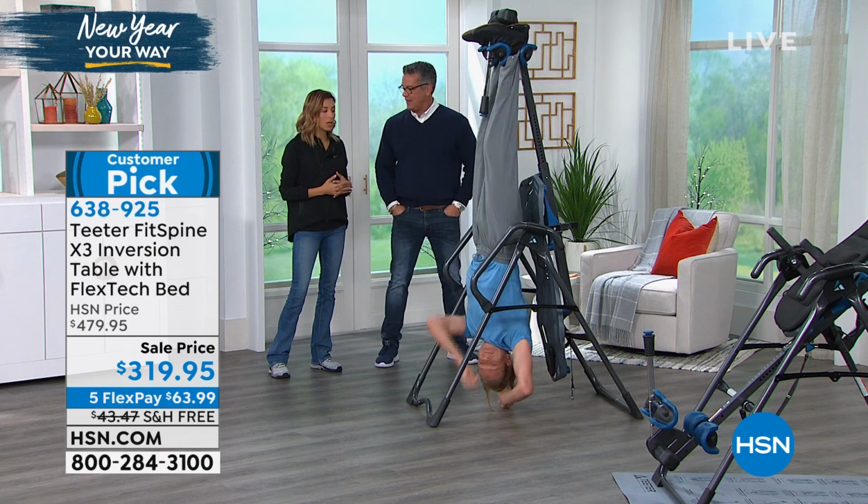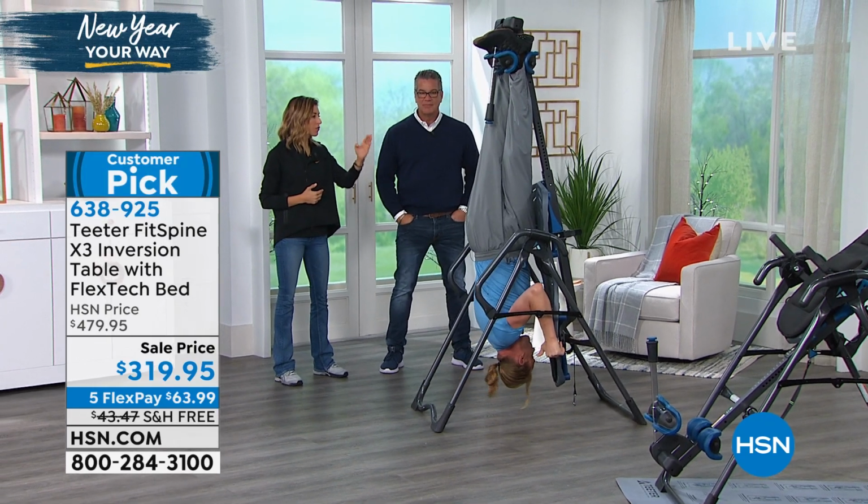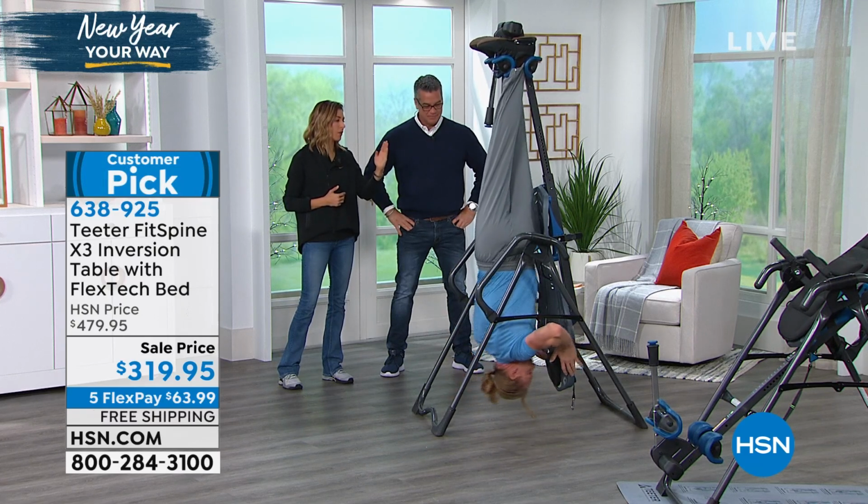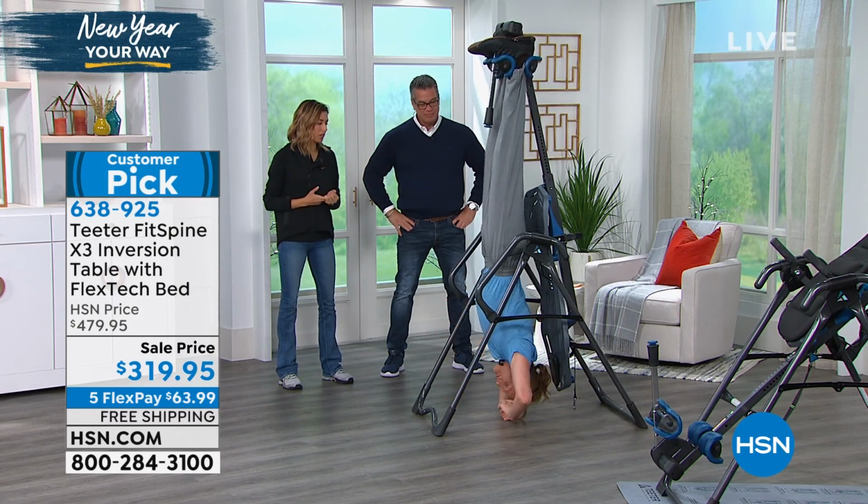Yeah, you are off that back. Right, it actually rotates further than straight up and down, so that you're hanging free, and that's what is allowing Matt to do the stretches and exercises.